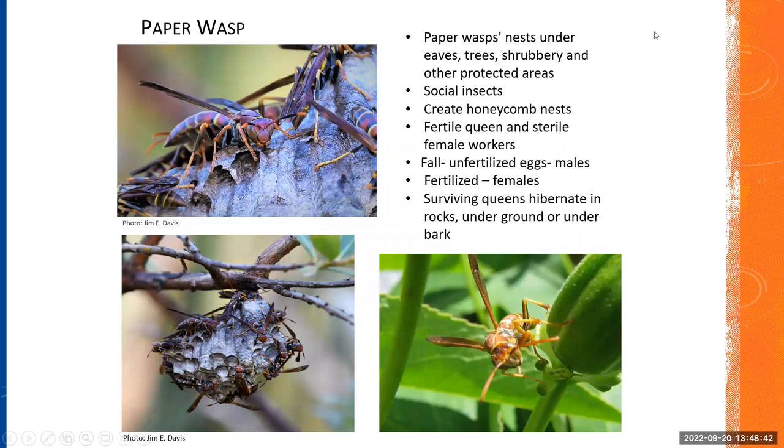Also in the springtime, a lot of people, and we talk about yellow jackets. Now I'm going to talk about paper wasps, which can sting. They're not as aggressive as yellow jackets. But if you mess with their nest, actually bump into their nest, they're going to come out and sting you. I was going to say, it still hurts. It still hurts. And they sting over and over again.